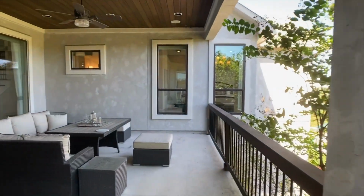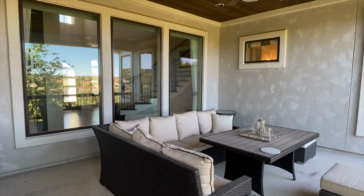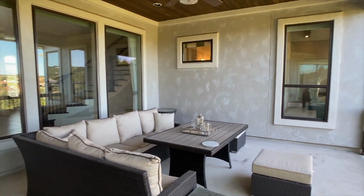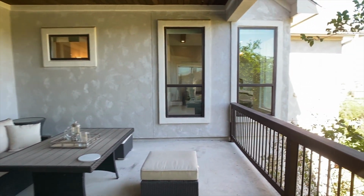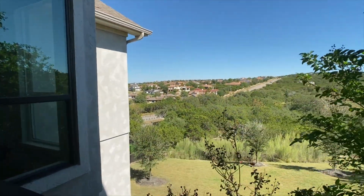I love what they did here with the model home, where the patio area is right by those windows. If you see through there, that's actually the front door, so you can see from the front door right out to this view when you first walk in.